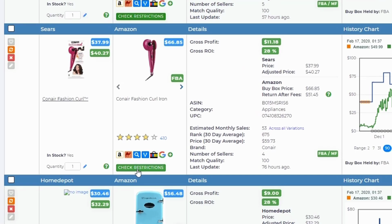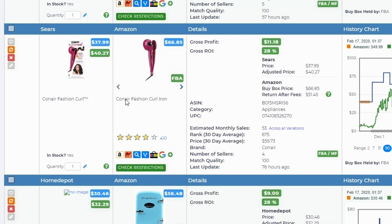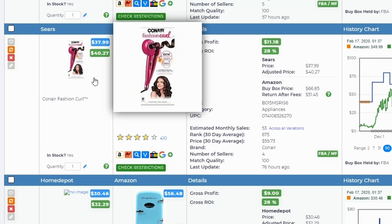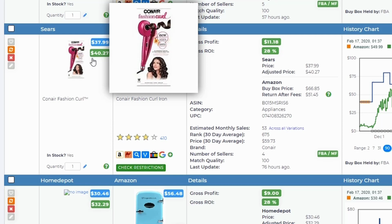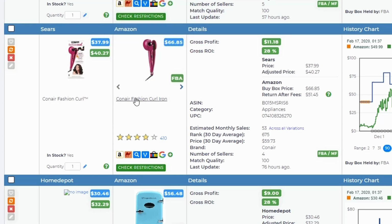Okay, so here's one. It's a Conair Fashion Curl. Now you got to make sure that you got the right product, but just on the surface, it's a match. It's in stock at Sears at the price. This is showing what it would be with tax.